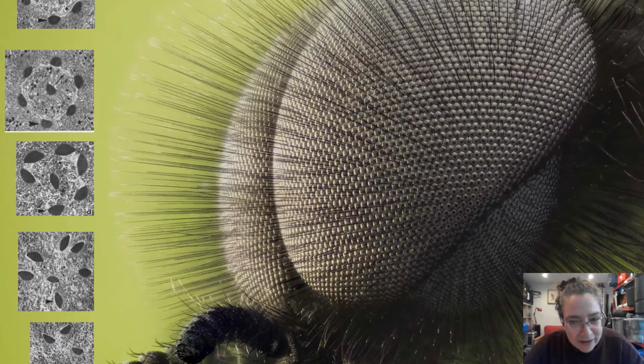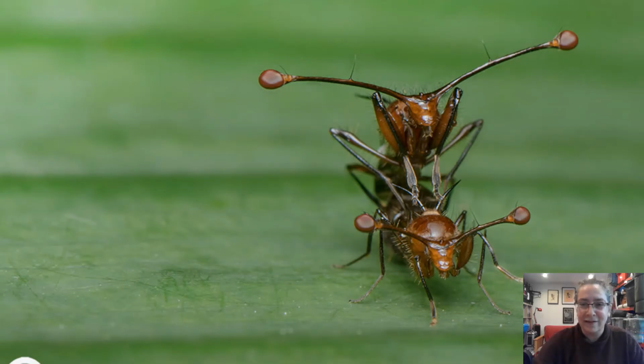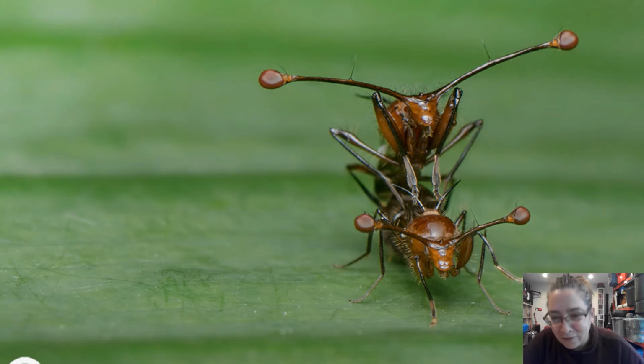Hence why it's really difficult if you want to swat a fly, and you should never swat a fly because that is bad. But eyes aren't just used for seeing. No, not with insects, not with the flies. They are used for flirting.